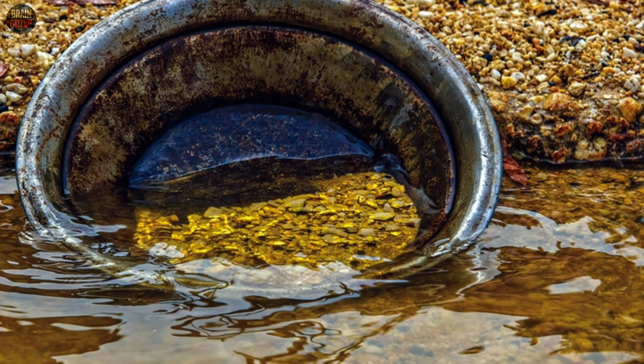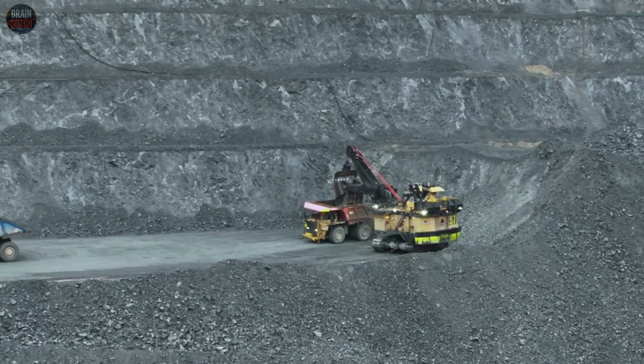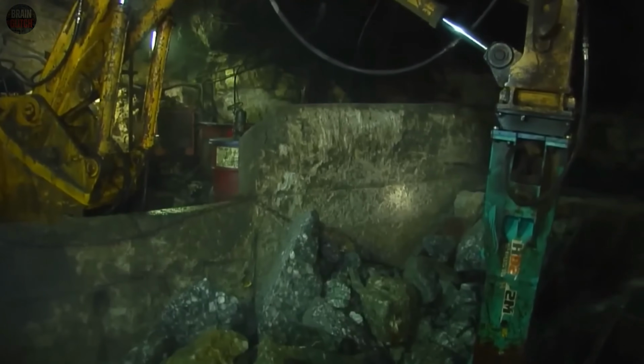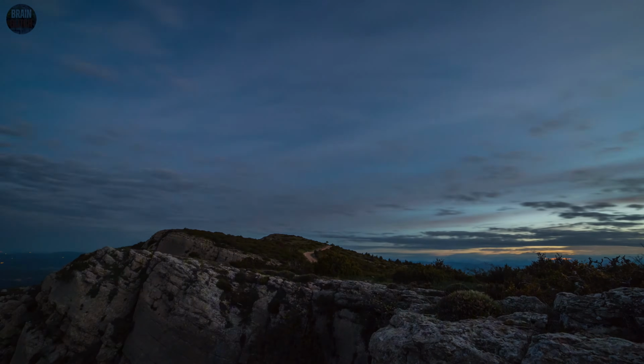There are two main ways gold is mined: open-pit mining and underground mining. In open-pit mining, imagine a massive staircase dug into the earth, descending hundreds of meters. Explosives break the rock, massive excavators scoop it up, and 200-ton dump trucks carry the ore away, 24 hours a day, 7 days a week.